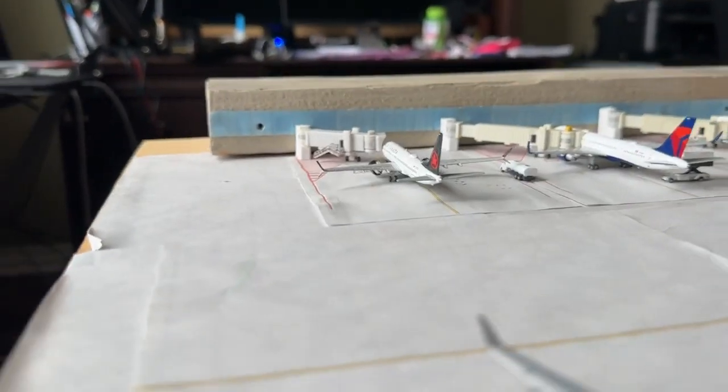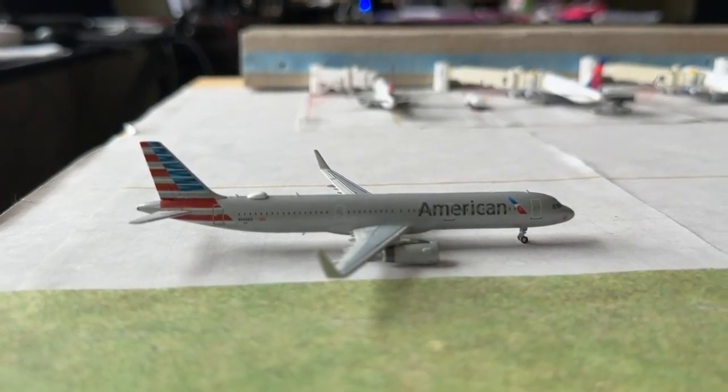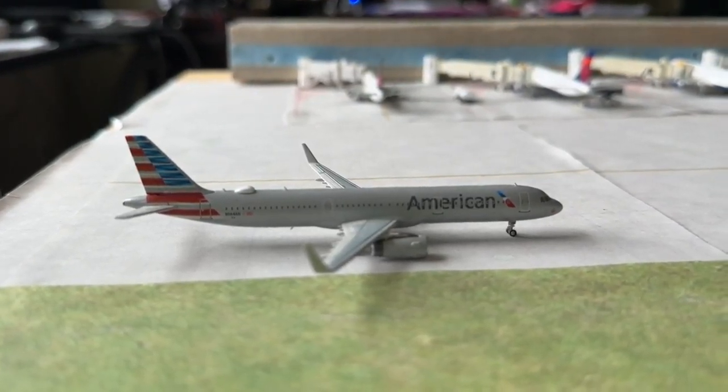So that's really exciting. Lastly, for today's airport update, we have this American Airlines Airbus A321 with Sharklets. It's currently making a non-stop flight in from New York John F. Kennedy International Airport. Currently waiting for a gate to open up, and then they'll take it, and then it's going to be heading right back out there.